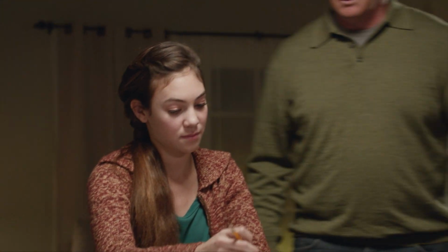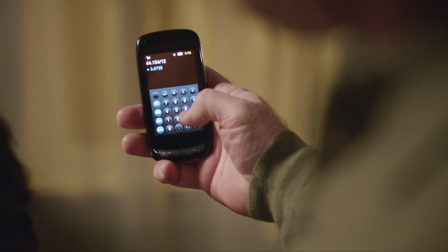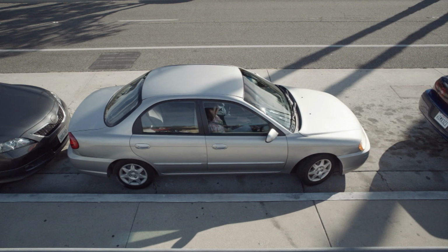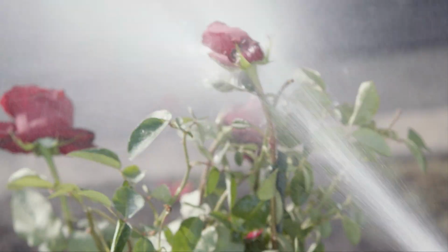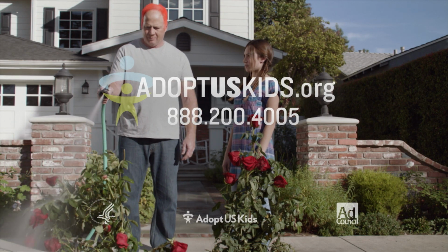Teaches me all kinds of stuff. He helps me with homework. That would be 3.6795. Thanks. He helps me with my decision making. I wouldn't use this one. Ever. And he's even teaching me how to drive. And that's why cars have bumpers. I'm learning so much. You don't have to be perfect to be a perfect parent. Thousands of kids in foster care will take you just as you are.